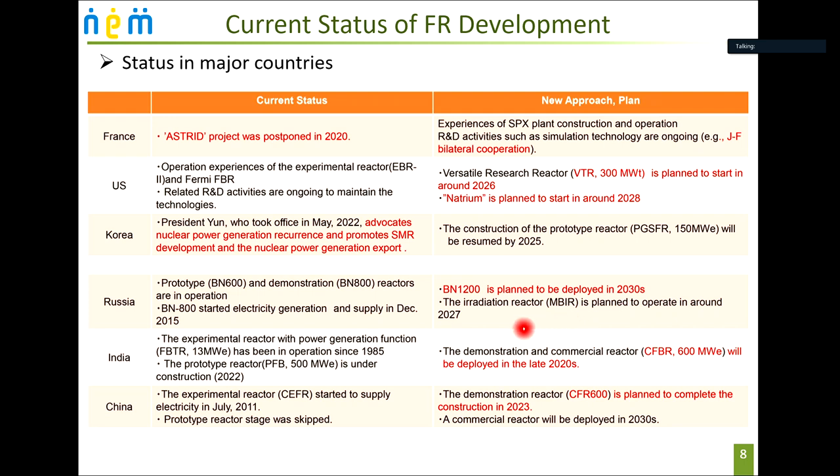MBIR will replace BOR-6. Yeah, right. And for India, the test experimental reactor with power generation, FBTR, has been operated since 1985. And the prototype one, PFBR, is under construction.